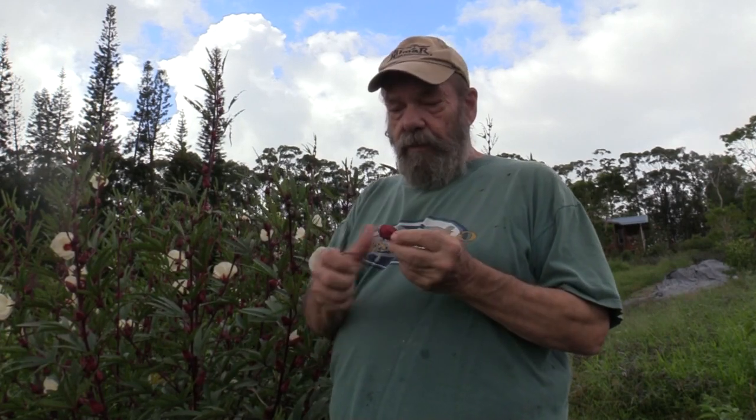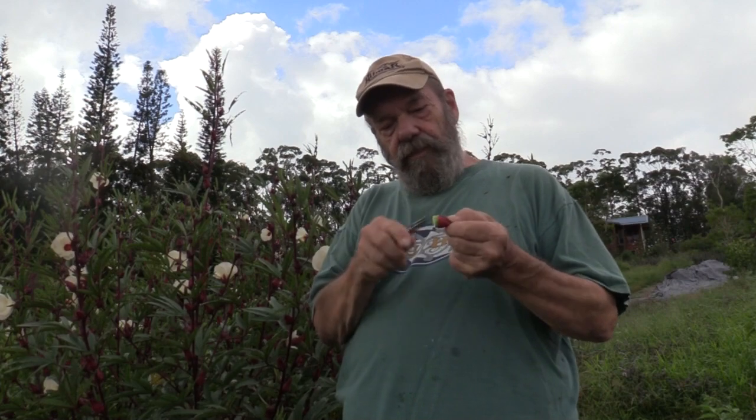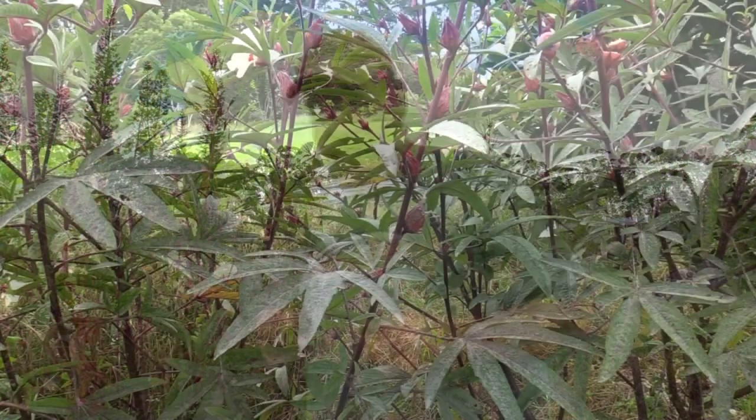This is a ripe fruit. Now, the part of it that we use is that bit right there. It's called the calyx. This gets dehydrated, and then we use it to make tea. You can also use it to make sauces and jams and jellies and all sorts of different things. Equivalent, I'd say, to cranberries. It's very similar to cranberries.